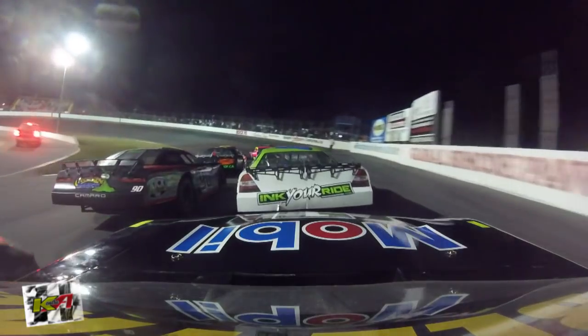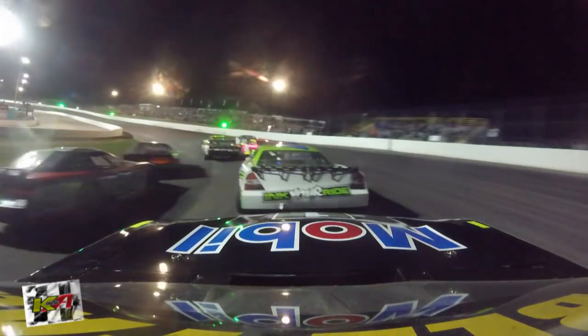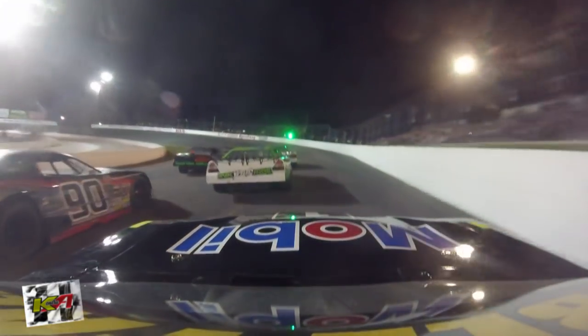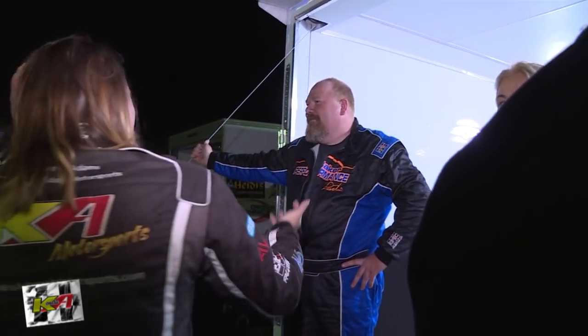Just a fantastic race. The results don't show it, but really happy with the way that the car performed. Again, new tires, everyone's on brand new tires tonight, so that's all equal for everyone. Really impressed with how well the car ran, how well the setup worked, and that we got back out there and was able to run as well as she did. So hats off to Kendra for performing so well in the car tonight.